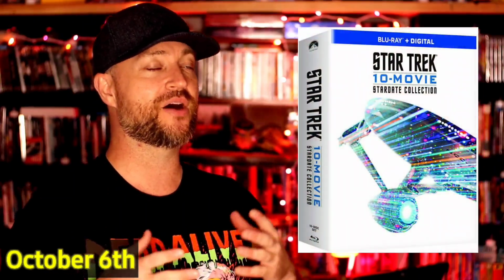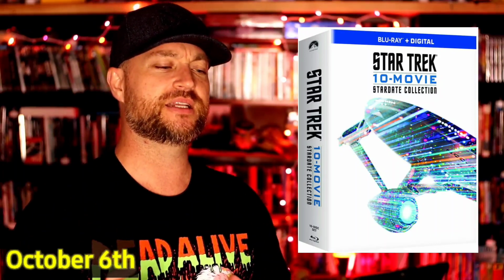Next up, also on October 6th, these are a lot of catalog titles this month. The next one up is the Star Trek 10 movie collection. Now this has had a release previously. It was a region-free 12-disc edition. This edition will have digital code, which is something that wasn't provided in the other editions.